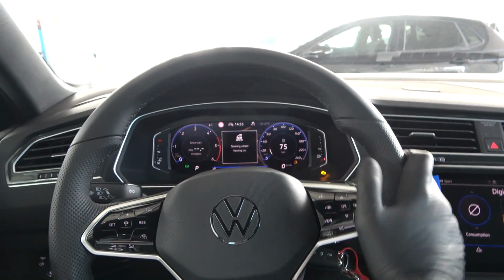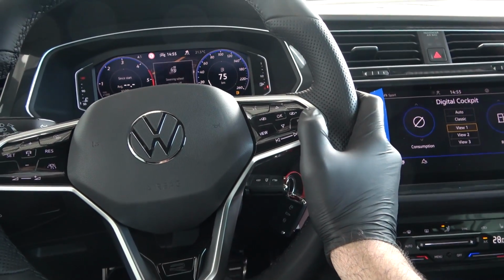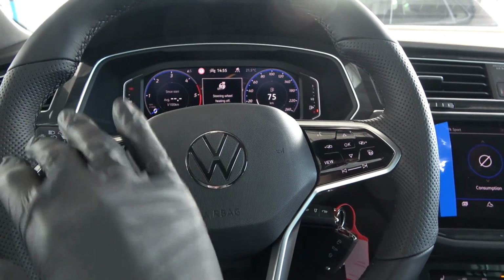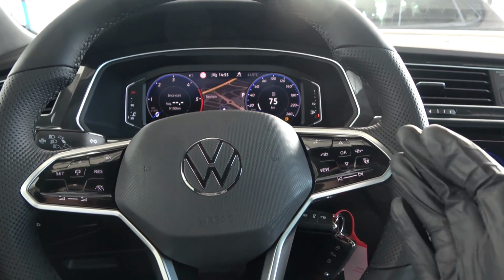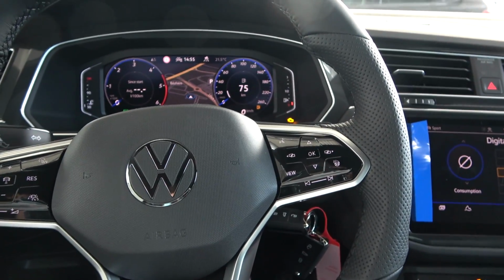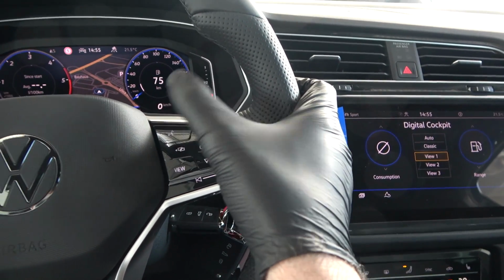So those are some of the things that I'm not so sure about. And yeah, maybe the previous one with the regular buttons was easier to use. This one for sure looks much better, but tell me in the comments, what do you guys think about it? And well, yeah, also this car has the voice command.